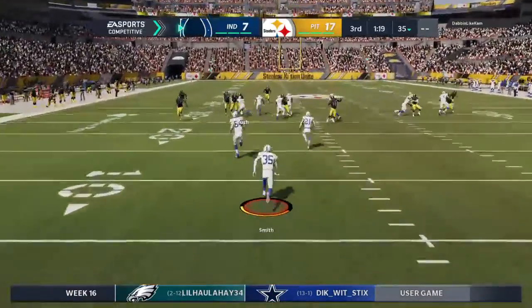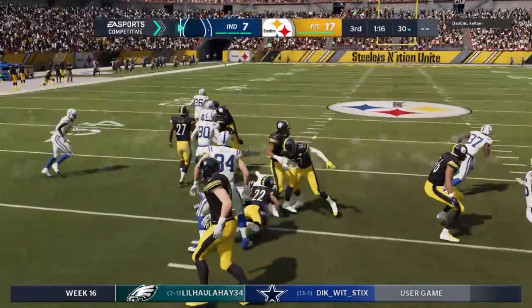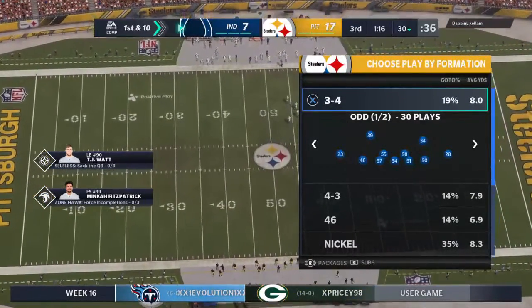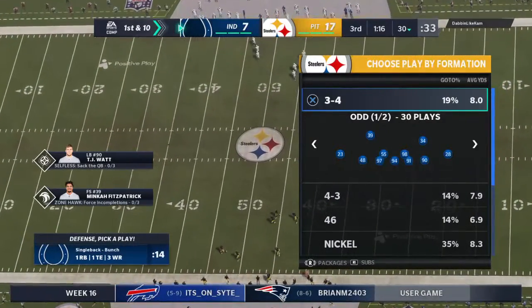This will make it into the end zone. And a nice return sets him up pretty good here right at the 30-yard line. Smith on the return. The Colts take over 1st and 10 at their own 30-yard line.